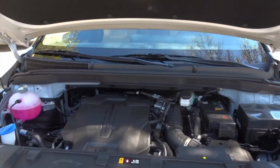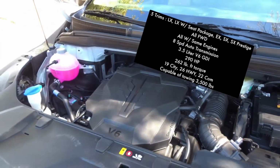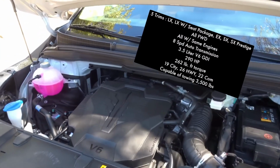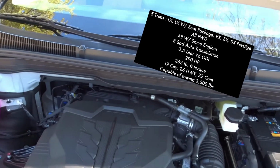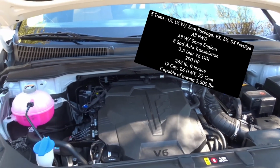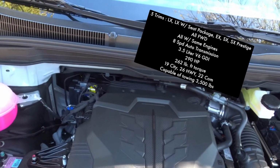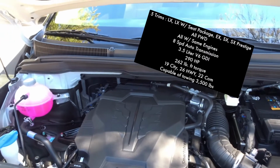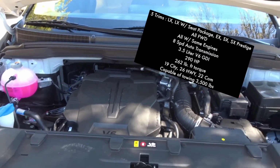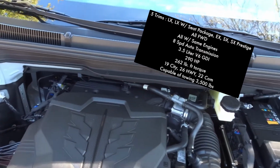Alright, taking a look under the hood here, taking a look at this engine. This is a 3.5 liter naturally aspirated V6 with an 8-speed automatic transmission. I'm not sure of the power numbers. I'm going to have to check on those, but I'll be sure to put that in the video. This vehicle does get 19 in the city and 26 on the highway, for 22 miles per gallon combined.